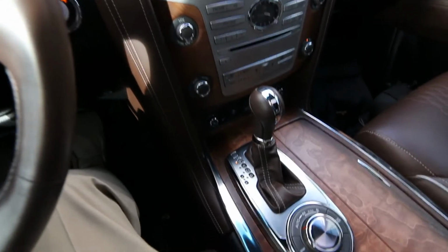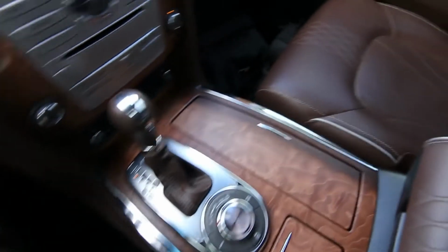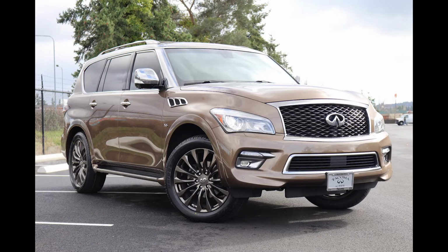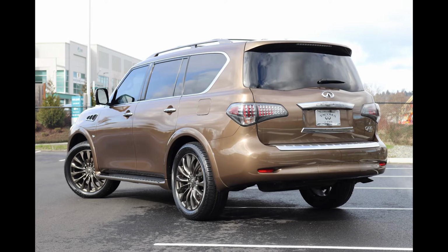Today I'm going to tell you about this absolutely beautiful 2016 Infiniti QX80 Limited that we have for sale. The Limited is a range-topping trim level for the QX80. This thing is loaded to the brim. Pretty much every available option you get in 2016 is on this one.